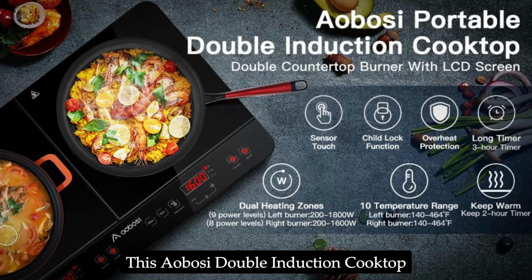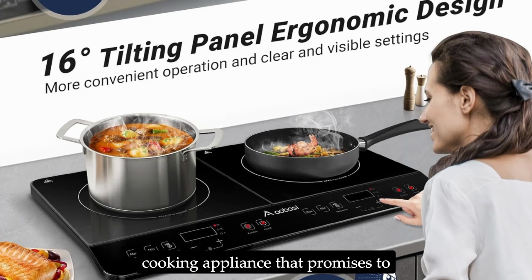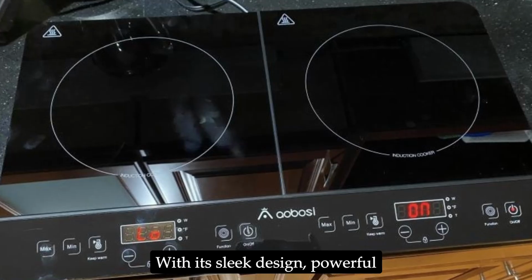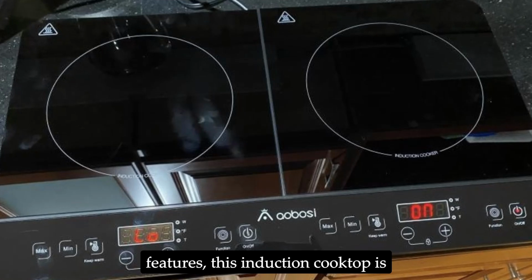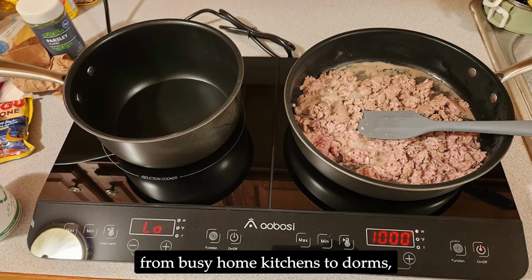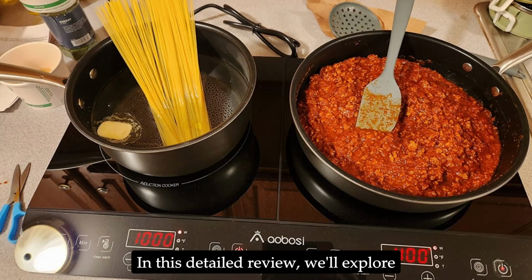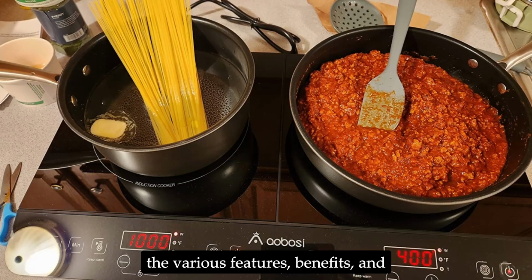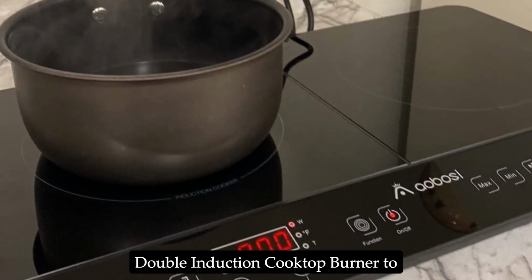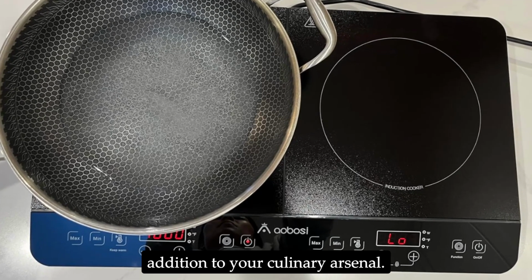This Aobosi Double Induction Cooktop Burner is a versatile and efficient cooking appliance that promises to revolutionize your kitchen experience. With its sleek design, powerful performance, and user-friendly features, this induction cooktop is perfect for a variety of settings, from busy home kitchens to dorms, offices, and even camping trips. In this detailed review, we'll explore the various features, benefits, and potential drawbacks of the Aobosi Double Induction Cooktop Burner to help you determine if it's the right addition to your culinary arsenal.